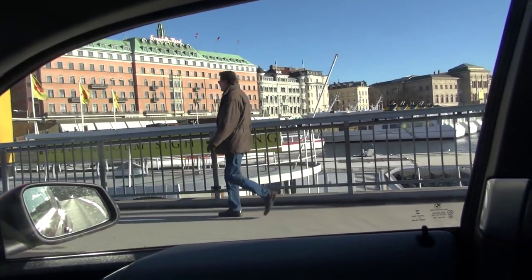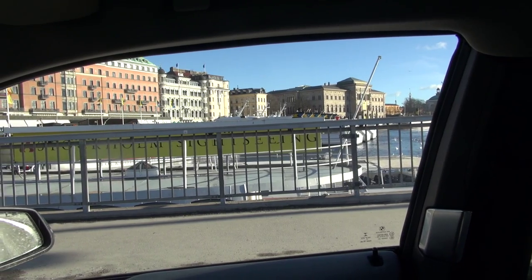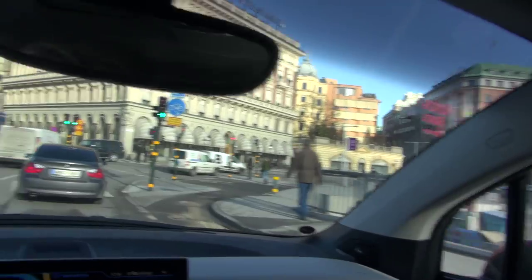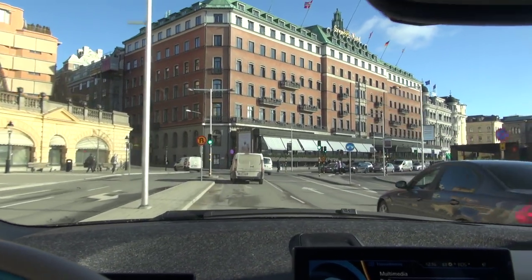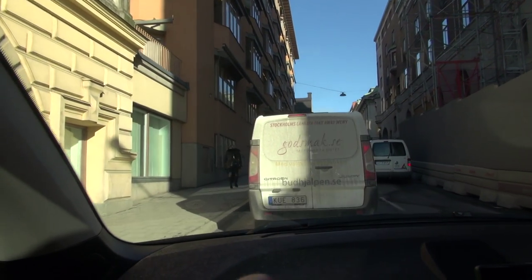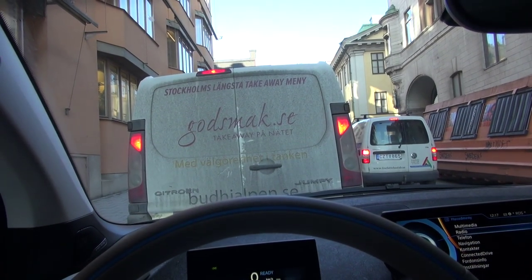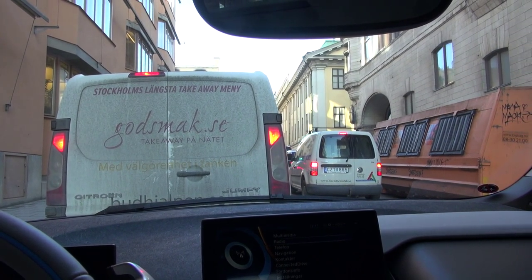Here you can take these boats out in the archipelago. See the swans down there? And yeah, the i3 is a great city car. Completely silent, and it has a decent punch. You can do a little maneuvering without any problems. Or, yeah, it's red. And, oh, it's green.